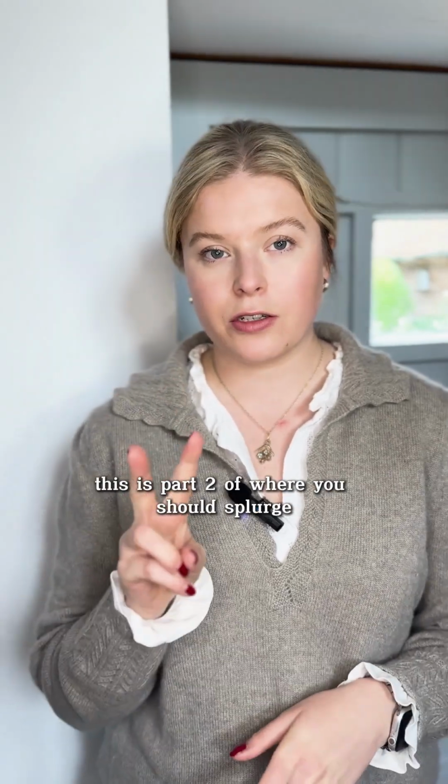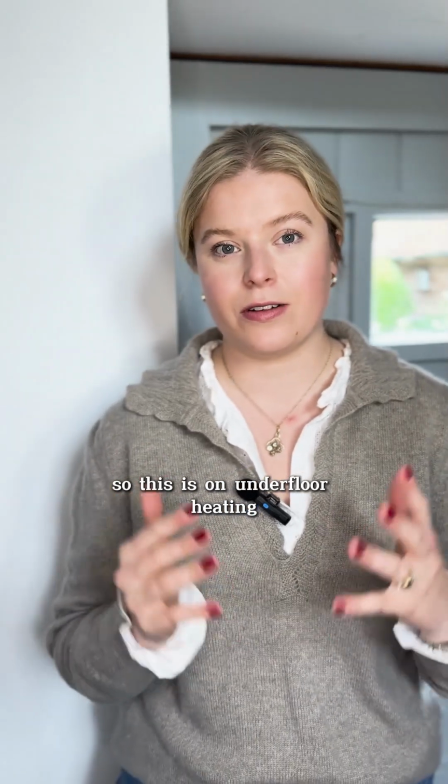Where to splurge and where to save when it comes to your renovation. And this is part 2 of where you should splurge. So this is on underfloor heating.